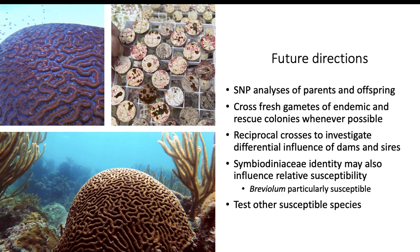There's so many species that are susceptible to this disease, sadly, and many of them are actively being propagated for restoration purposes. So we want to make sure we're not just sending them out there to be guinea pigs when we put them out onto the reef.